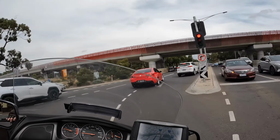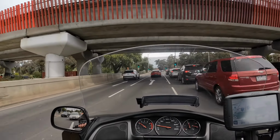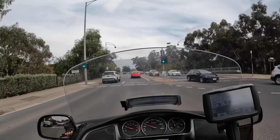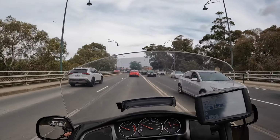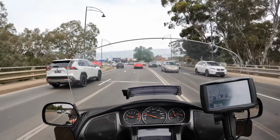So I'm not going through Werribee. Oh well, maybe I'm going through Werribee. I was going to go round that way, but yeah, changed my mind. It's a long queue of traffic waiting to go out that way for some reason. Of course, time is getting on.